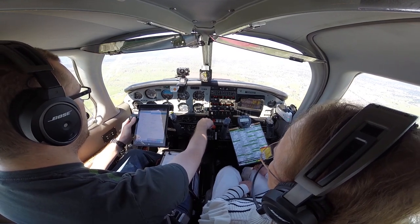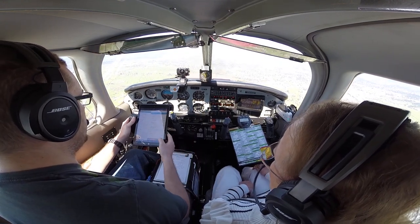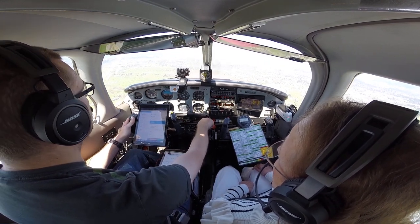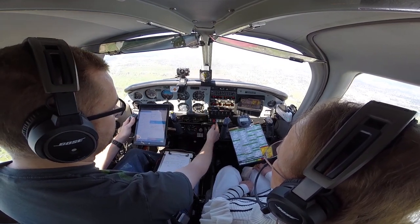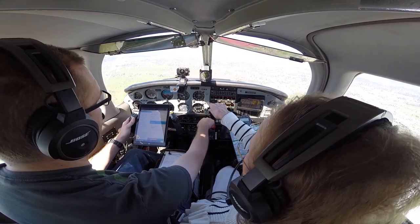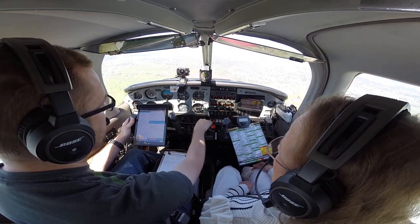Okay, we got our landing light on, seat belts are up and secure, fuel pump is on, mixture is full rich. We got landing clearance here in a minute. We're all set up. That one's straight across now. Yep, that means we're right on the glide path, so we're going to go down.